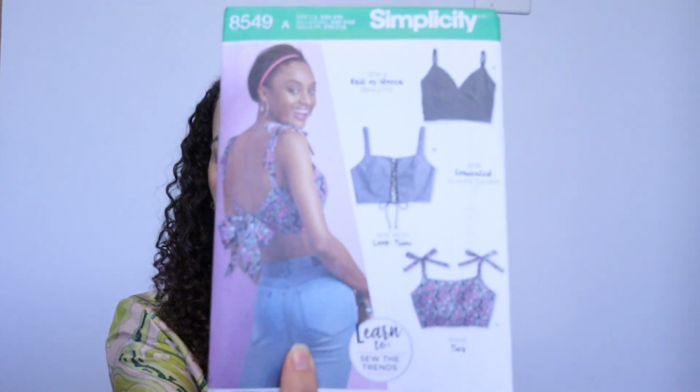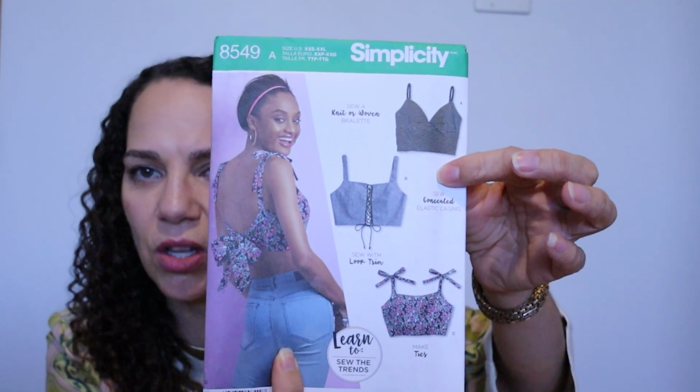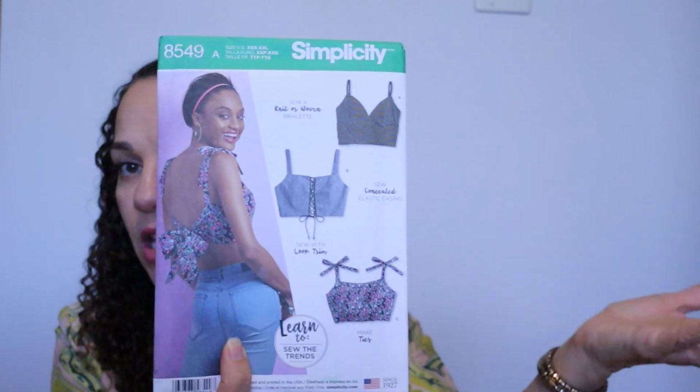Okay, 3 left. I've been wanting this top really bad. This is Simplicity 8549, and it's just a really simple tank. That is what I'm after, is this right here, and make it a little longer. But it also has other options, which I think are really cute too.